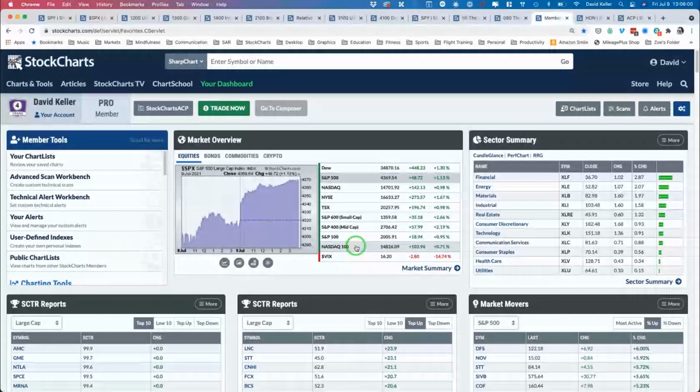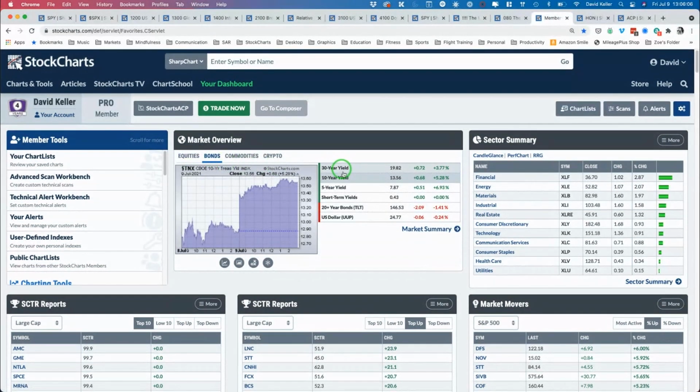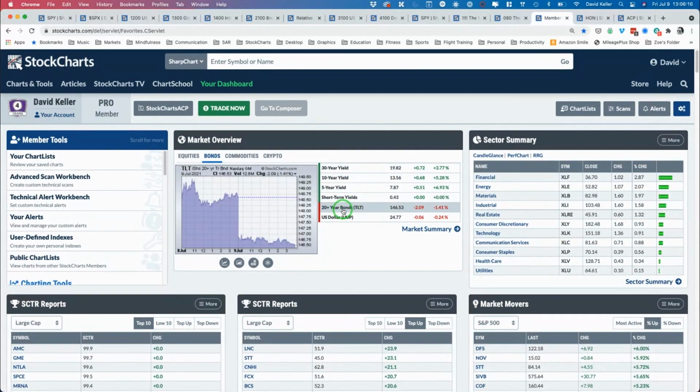The Nasdaq pushing higher as well, underperforming the S&P by a little bit, and the VIX just around 16.20. Interest rates back higher. So after being in the 1.20 handle yesterday, we're back to around 1.36 or so on the 10-year yield. The TLT, which is our proxy for bond prices, coming off pretty consistently today, down about 1.4%. And the dollar, which has been in a pretty decent uptrend for a little while, fueling U.S. outperformance of global markets, down about 0.25%.